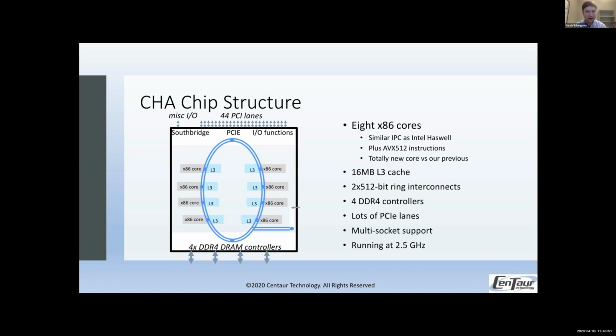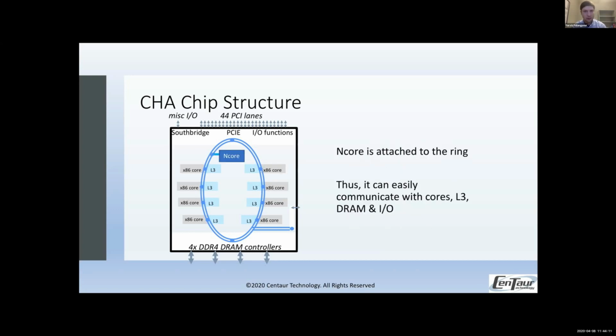You can see the L3 slices attached to the cores. We have 2 512-bit ring interconnects. Those are the 2 blue rings in the diagram. We have 4 DDR4 controllers and 44 lanes of PCIe. There's also multi-socket support, and the cores in the ring run at 2.5 gigahertz. We decided to attach our coprocessor, Ncore, directly to the 2 rings. It's shown here at the top. That way it could easily communicate with the x86 cores, the L3, and DDR.